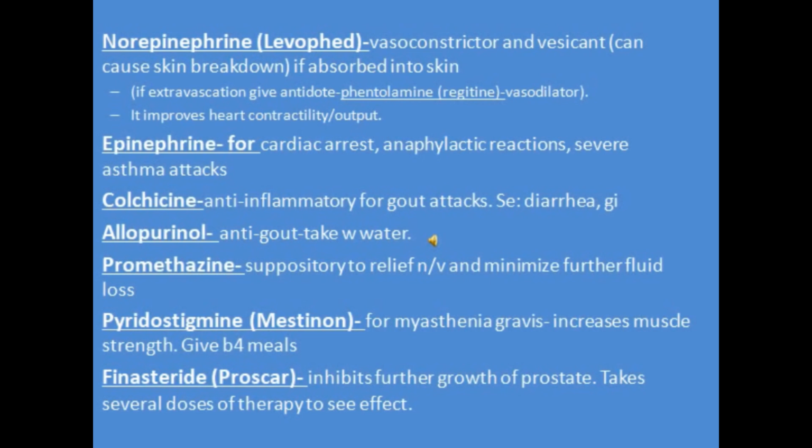Another medication is called colchicine. This is an anti-inflammatory used for gout attacks. It has GI side effects. I wouldn't really remember that, because GI side effects don't really make a difference. If someone comes to you and says I'm nauseous, you wouldn't not give them their medication for their heart because they're nauseous. What you want to watch out for as a nurse is severe side effects. So if there's any respiratory side effect or heart side effect, I would know those.